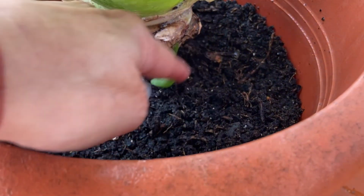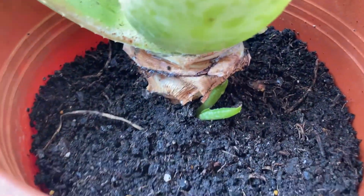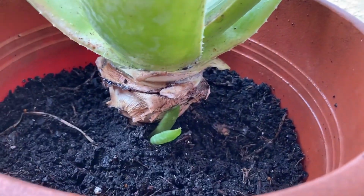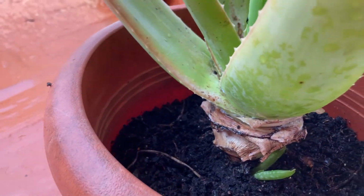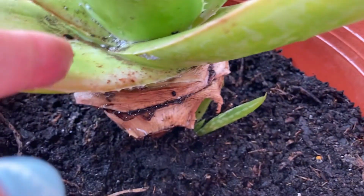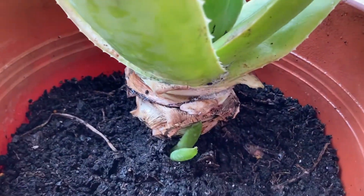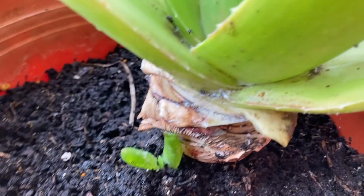You guys, she had another baby. We gotta have a talk with this aloe. Stop having babies. We cannot afford more babies. I don't want to be killing babies, but come on. And check all this kind of sugary stuff that this spider created.